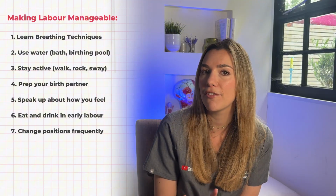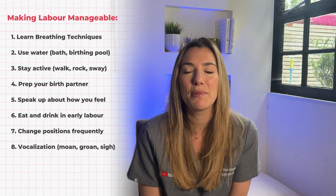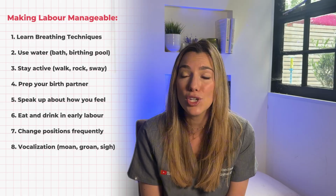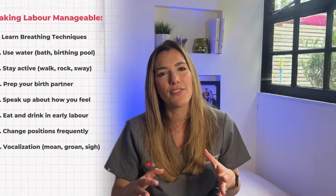Next, change position regularly. So you should avoid lying flat unless it's necessary, but as I mentioned before, getting up and moving around. Vocalization is something else that can be really helpful. Sometimes you just need to moan or groan or sigh out loud. It's part of the release of the contractions. And if that's helpful for you, just go for it.